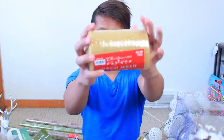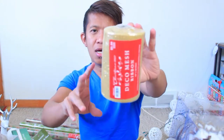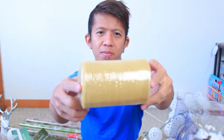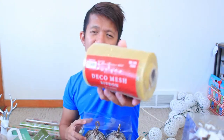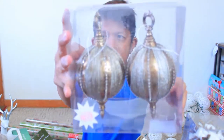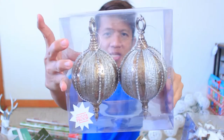So I'm gonna start with this large mesh. I think these are 6 inches wide, like a burlap. It's gonna match my rustic tree. This one is $5.99 less 66% off, so you guys do the math again. Got these two rustic huge bowls. And these are $14.99.